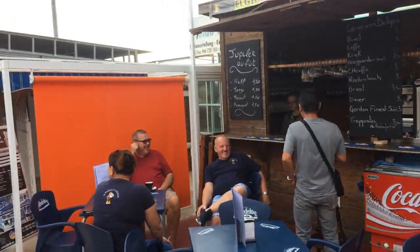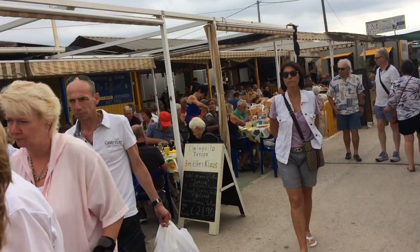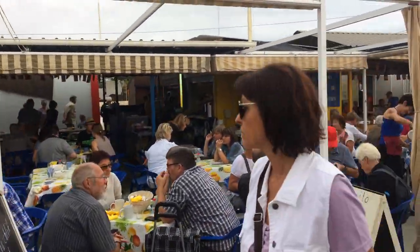Right, for anybody who doesn't know, I'm on holiday in Spain, and this is the market that's just next door to where our apartment is.